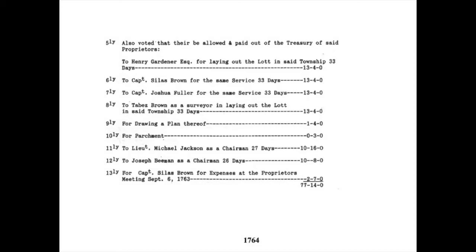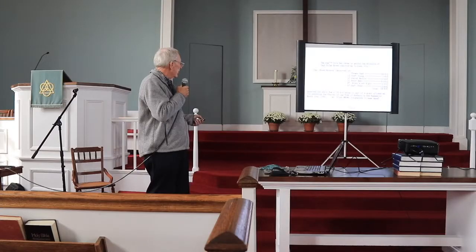And it goes on and talks about the early settlement. There were a number of Browns, but Silas was the man who orchestrated the settlement of Sudbury, Vermont, as he's from Sudbury, Massachusetts. And you can see that he's Captain Brown. He got paid for doing all his work, and that he's here as early as 1764, even though he may not have settled here for another 8 years or so.